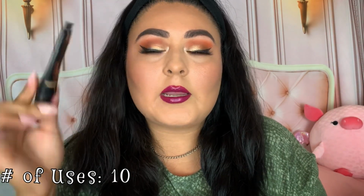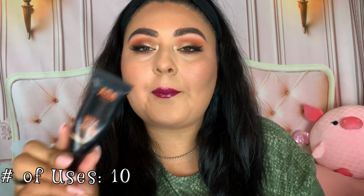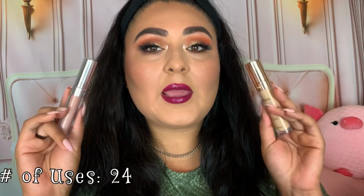For foundation kind of product, I threw in the AOA Studio Vita Glow Tinted Moisturizer, and this one's in the shade Medium, and I did use this a total of 10 times. So that was really nice. I really enjoyed that. And then we have concealers.